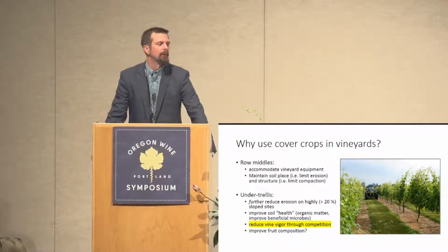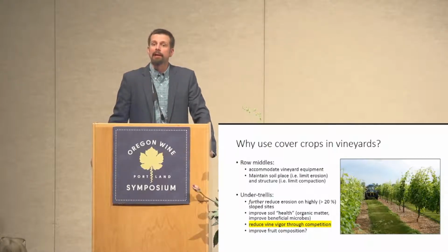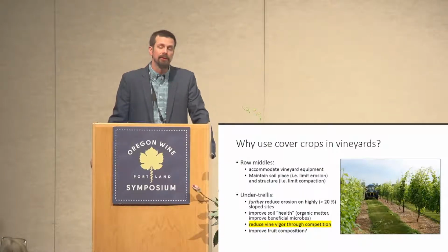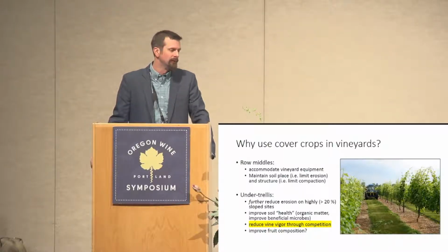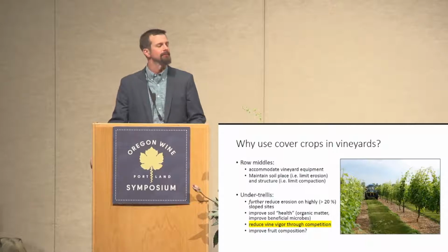Improve soil health. There's been some work done that shows that cover crops improve the overall organic health of your soil, organic matter, beneficial microbes. Reducing vigor through competition, we'll talk about that. And what about improving fruit composition? There's been some work showing that it does affect it and some work that shows that it doesn't affect it too much.